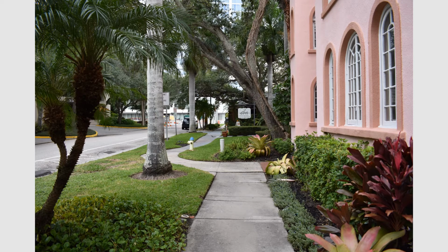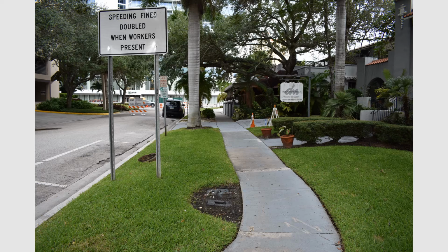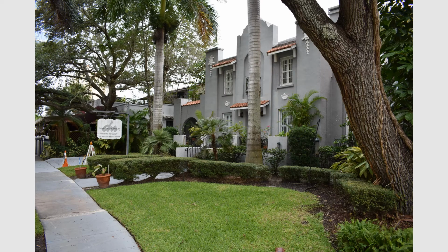Let's continue our tour. I know the Francis-Carlton is beautiful, but watch where you're walking. The sidewalk curves toward the street. Just a few steps more. We are now approaching the previous De Canizares home.